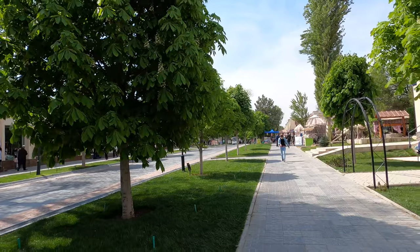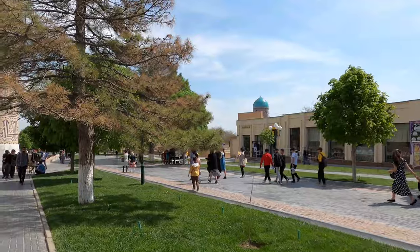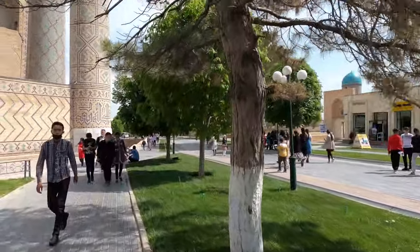Good morning, guys. I am on the way to explore Bibi-Khanym Mosque in Samarkand in Uzbekistan. And this is one of the roads which is connecting Registan Square with the Bibi-Khanym Mosque. At the moment it's Saturday and it's super busy here. I think more of them are schools and universities visiting these places.